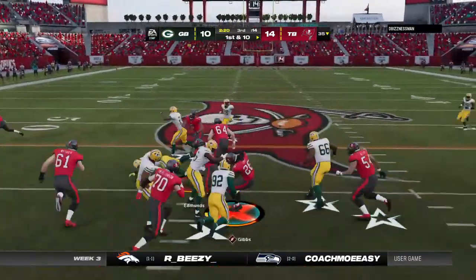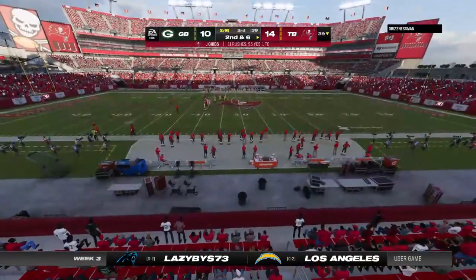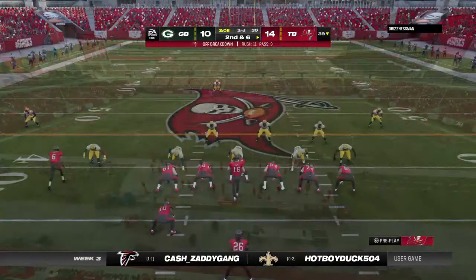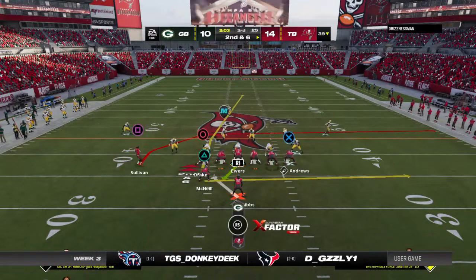Straight ahead with Gibbs here. He'll work his way up the middle for a gain of about 4. 2nd down. And that was a quality play to start a new set of downs. That was simply an offensive line winning the battle up front and winning in a big way and giving their guy in the backfield a nice lane to hit.